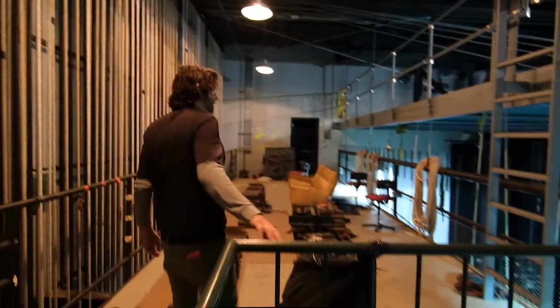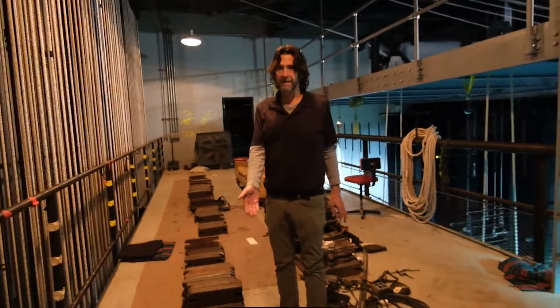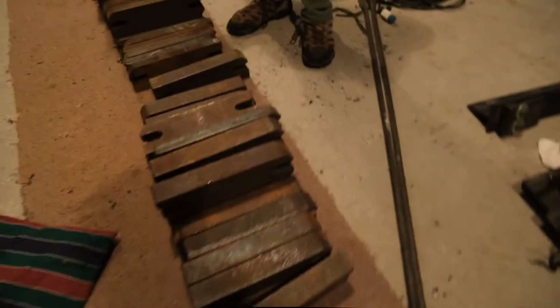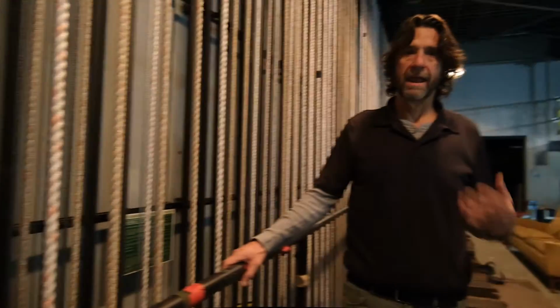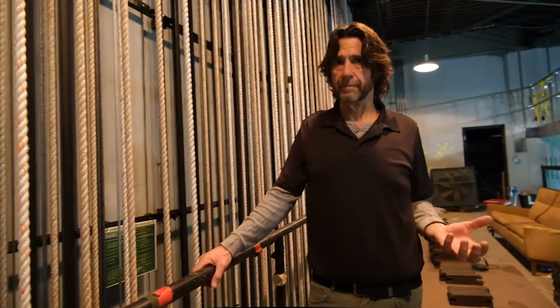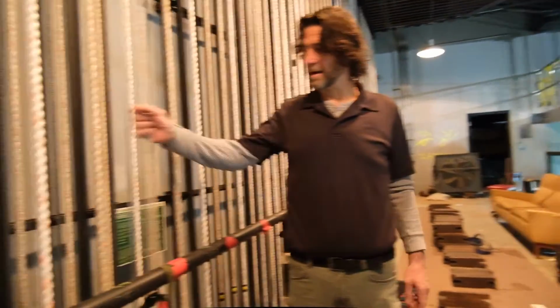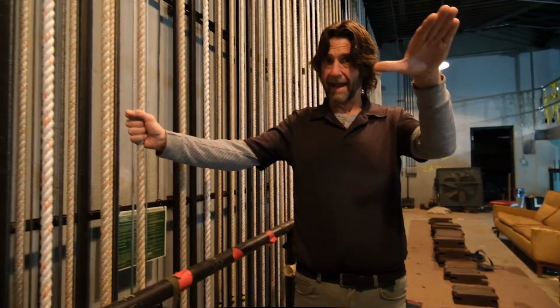So now we're up on the load rail. So you notice all these steel bricks. So what happens is when these are flown all the way into the deck, their arbor will be over here. And so if I have a piece of set that weighs 500 pounds, I have to put 500 pounds of weight on this line set so it's balanced to fly in and out.